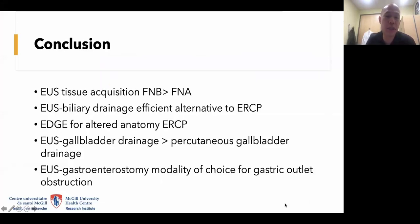So in conclusion, we discussed several topics today: EUS-guided tissue acquisition with FNB, EUS biliary drainage, EDGE for altered anatomy ERCP, EUS-guided gallbladder drainage, and EUS-guided gastroenterostomy. All of these procedures are very exciting. The field of therapeutic endoscopy didn't really exist in 2017 when I first came back, and all of these procedures are getting shown to be superior to the standard of care. So it's all very exciting where we're going into another era of endoscopy where we can do a lot more therapeutic maneuvers.